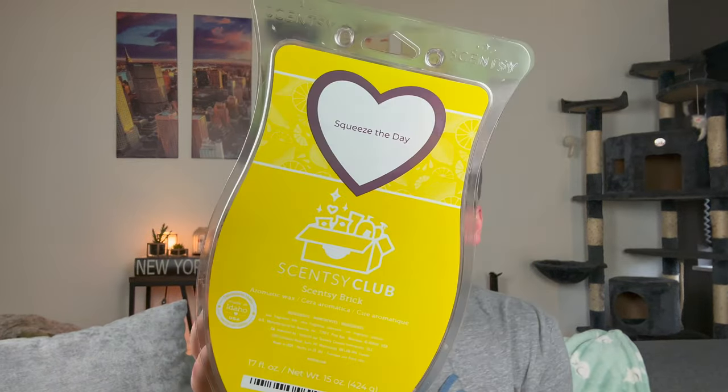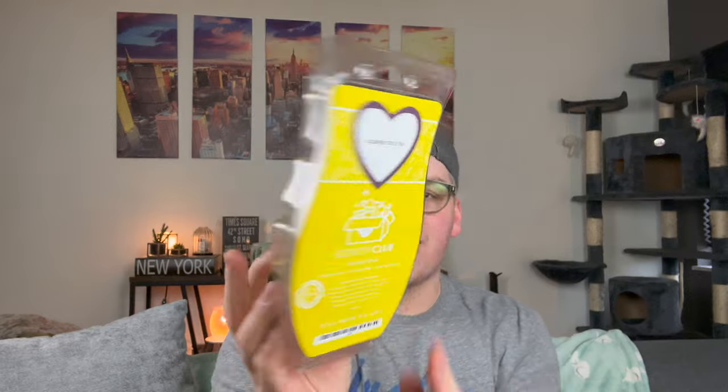I got through the Scentsy, guys. The first brick I finished was Squeeze the Day. I did this two different times, so I typically cut each brick cube in half. Certain warmers, like the one from the summer collection, the Desert, the one with cactuses, have such a huge dish. I could put an entire cube in, even the big ones, and it only fills it halfway. That dish is massive. So I typically do half a cube in each warmer.